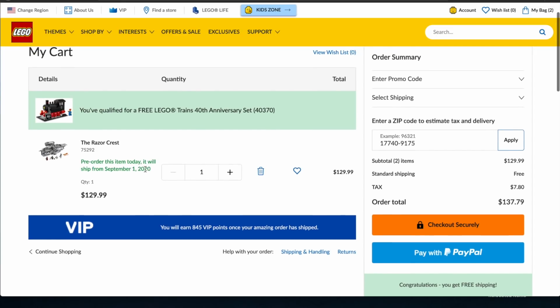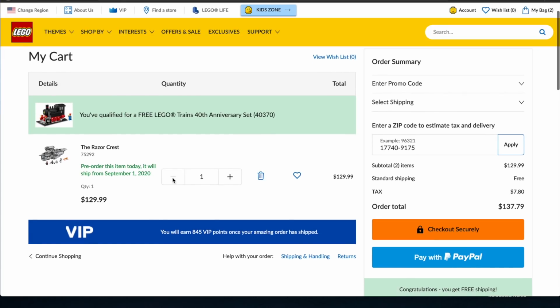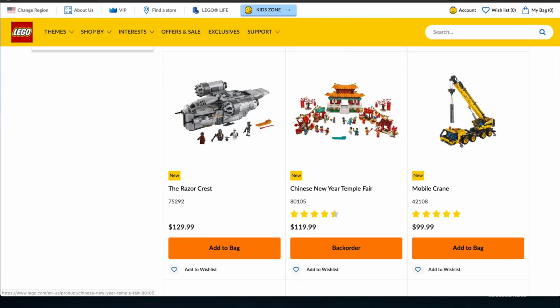The thing is, I'm buying this now, and it's like still 6 months plus away. So I'm paying $130 for the opportunity to buy this set 6 months from now when I could very easily get on Amazon. So I'm trying to decide if it's worth doing that just to get the free train now, because there's other options here. So we'll keep that open.